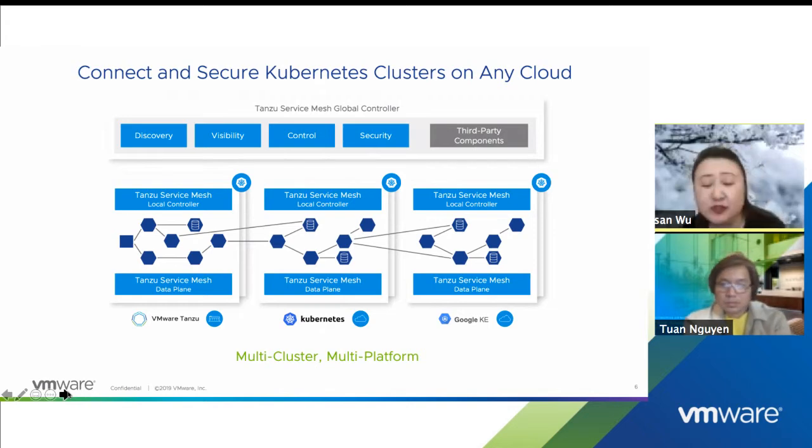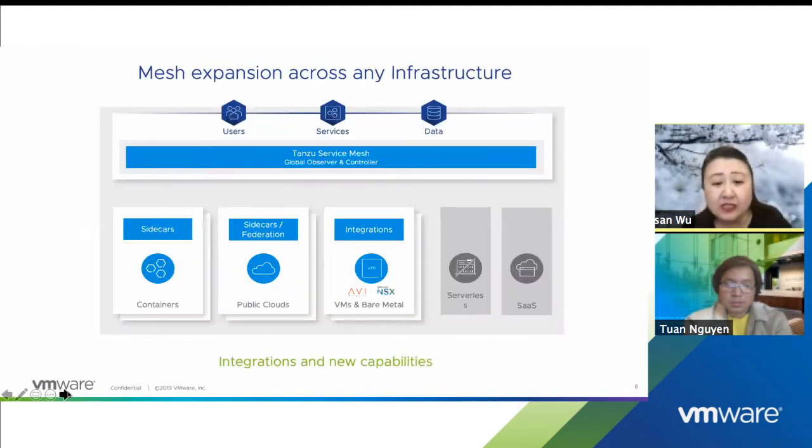And then, as I mentioned, there is the third party extensibility framework so that you can add components into the solution. So this is the Tanzu service mesh, further explained how it works. It works by adding a sidecar container into the service, with no need for code changes. And for the public cloud, you can actually federate with other service meshes.